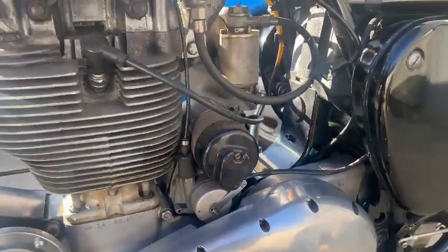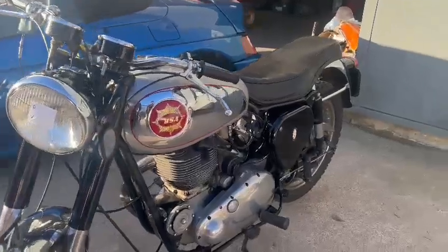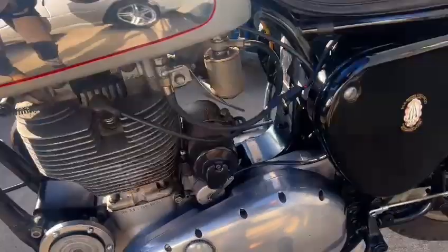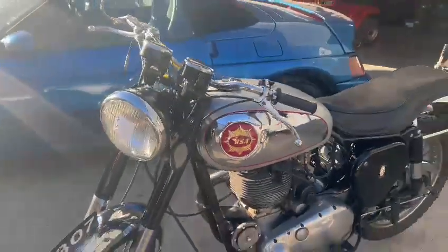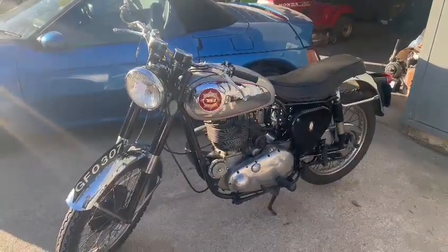I've given it a couple of kicks, but has she got some compression? So I'm sure it'll get fired up, no problem at all. It won't take many minutes to get it running. But I've kicked over a couple of times and I got a bad leg from yesterday. So I'll let the next man do that. But there you go, the BSA, lovely looking old bike.